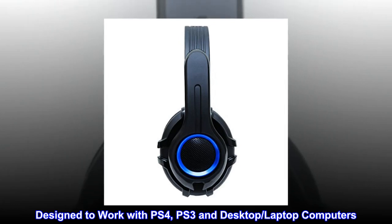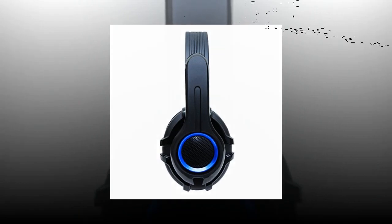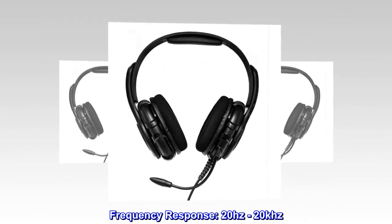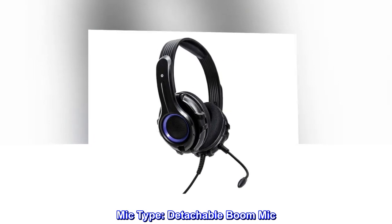Designed to work with PS4, PS3 and desktop, laptop computers. Acoustic design: closed back. Frequency response: 20 Hz to 20 kHz. Mic type: detachable boom mic.